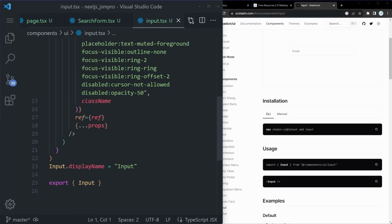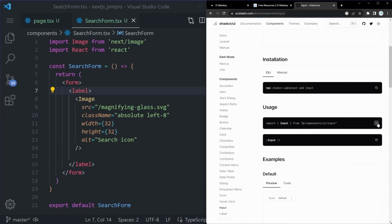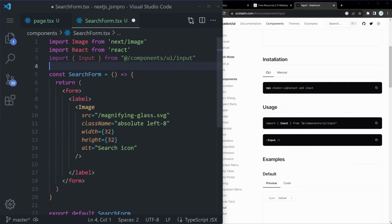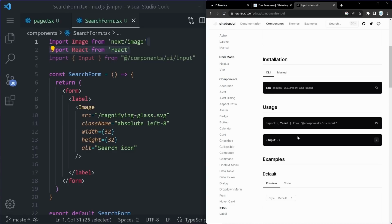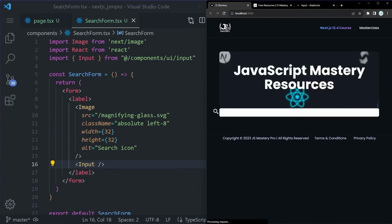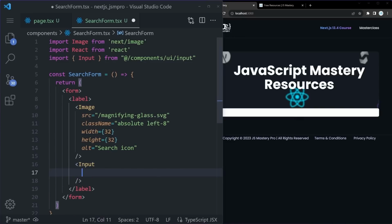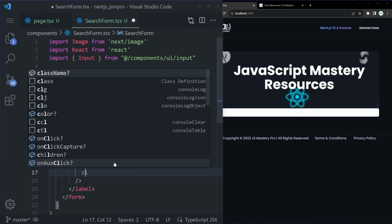And you have access to that entire component. As soon as you do that, you can simply import it at the top. So let's paste it right here. And then you can use it. You can just render the self-closing input tag from shadcn, save it, go back, and there we go. Now, a really cool thing about all shadcn components is that they support Tailwind out of the box. So you can style them as you would style your own components.